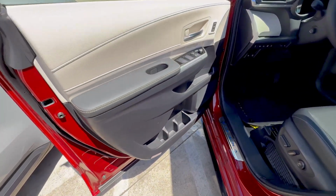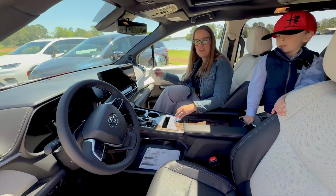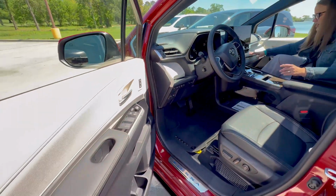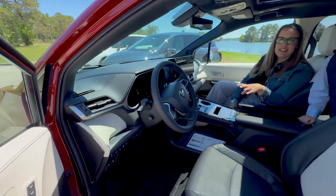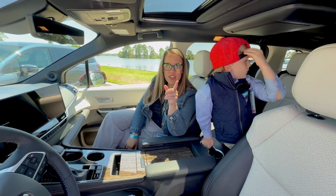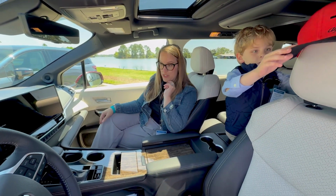So you could hold, what is that, 2, 4, 6, 8 just in the drinks? Front seats alone, plus a little shelf, as well as your shelf right here. I mean, whoever designed the interior of this model Sienna really took into consideration efficiency of the space, which I really appreciate.